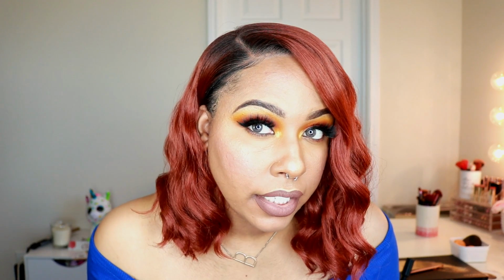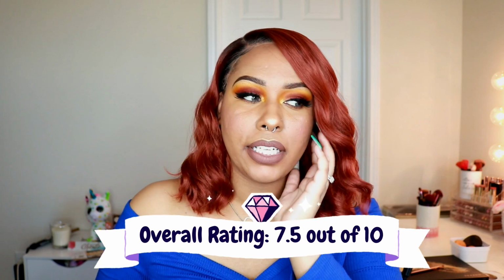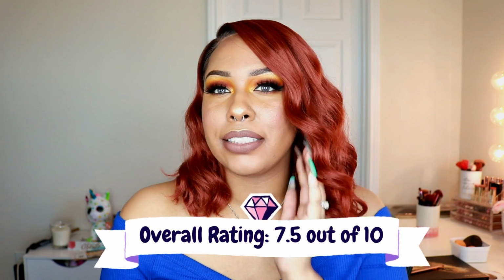The wig itself is beautiful. My overall rating would probably be a 7.5, just because this wig all around is very beautiful. I love the style. I love the hairline. I love how the dark roots are. The color is beautiful, but they really dropped the ball on the lace color. And that's pretty disappointing because this is a very nice wig.